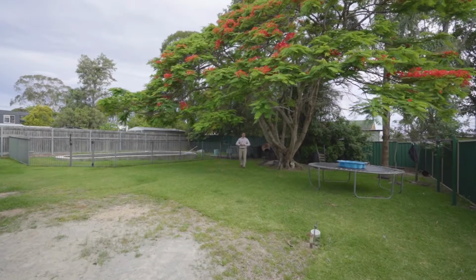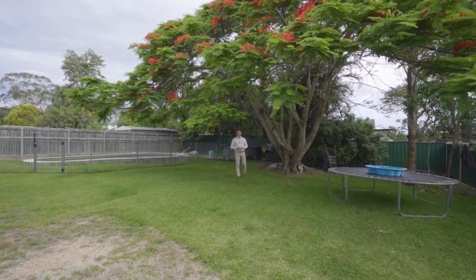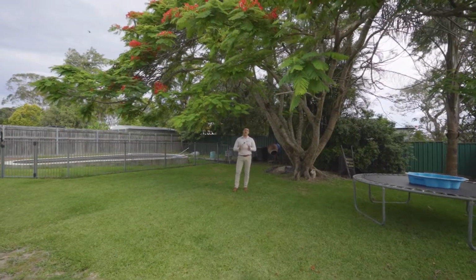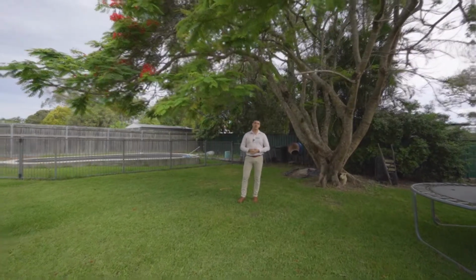This home is oozing with potential. It is zoned medium density for the astute investor out there. But buyers, I don't want to have to call you after the next week and tell you that it is under contract. Act soon, act fast, give me a call. I'll get you through straight away. You need to see this one.